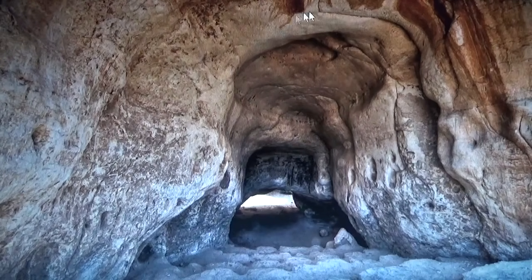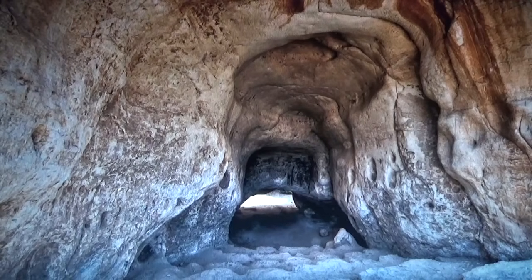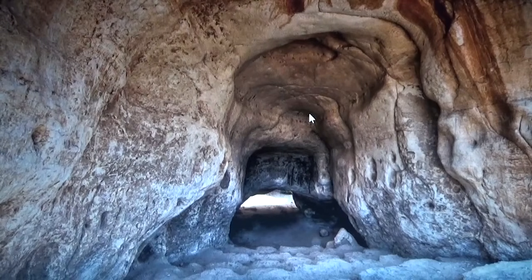But this, to me, when I found this, I mean, what does it look like? It just looks like the mouth, the throat. I mean, this might be the tongue here, and this is the throat. You know, that's the roof of the mouth there. That's probably what leads into its nostrils, but it just looks like the mouth of something enormous to me.